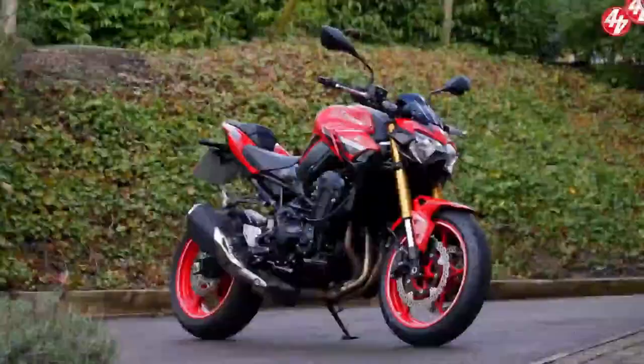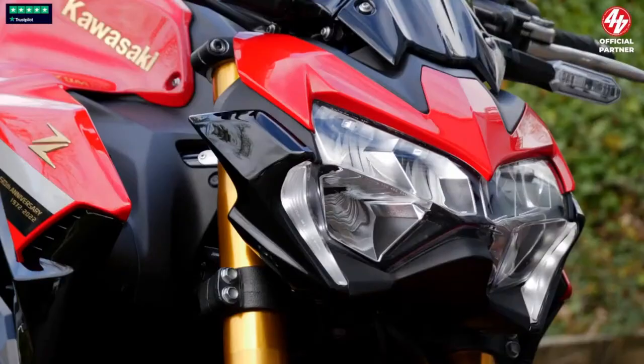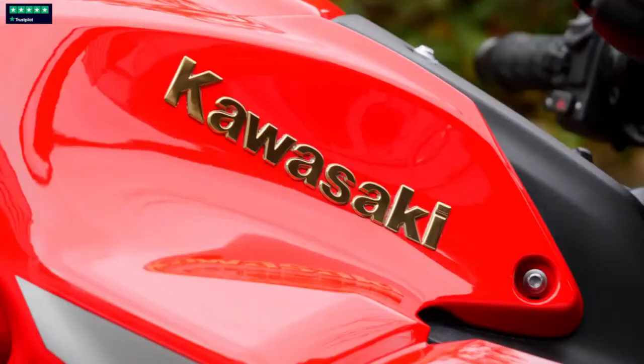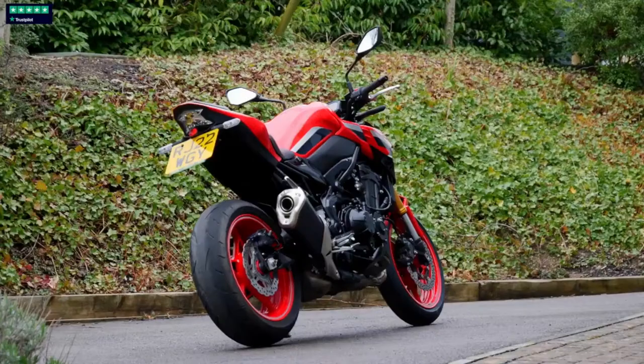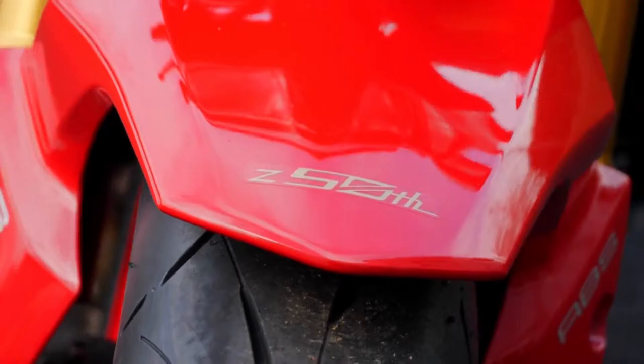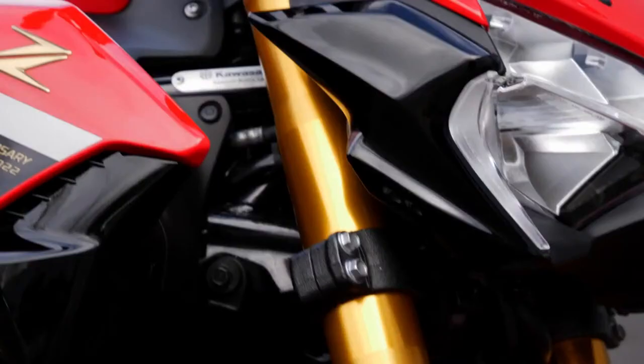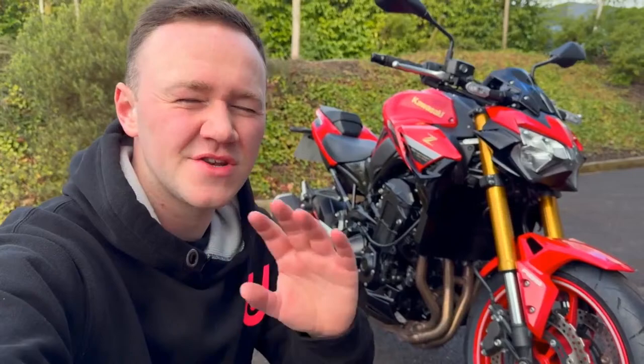Kawasaki Z900 50th Anniversary Edition. You may notice from that lovely red, grey and white and gold paint scheme. Have a look at all of the little bits. You've got everything from the tank, the mudguard, that end piece on the rear end, the wheels, the gold forks. Everything on this bike looks fantastic, and it's not just about the looks.